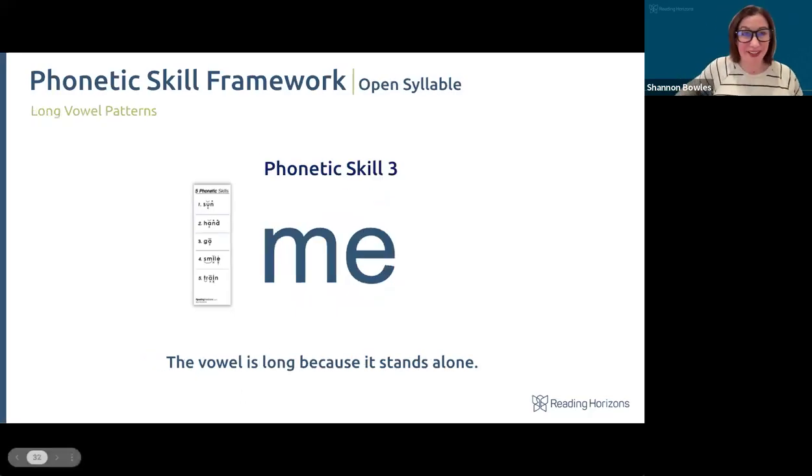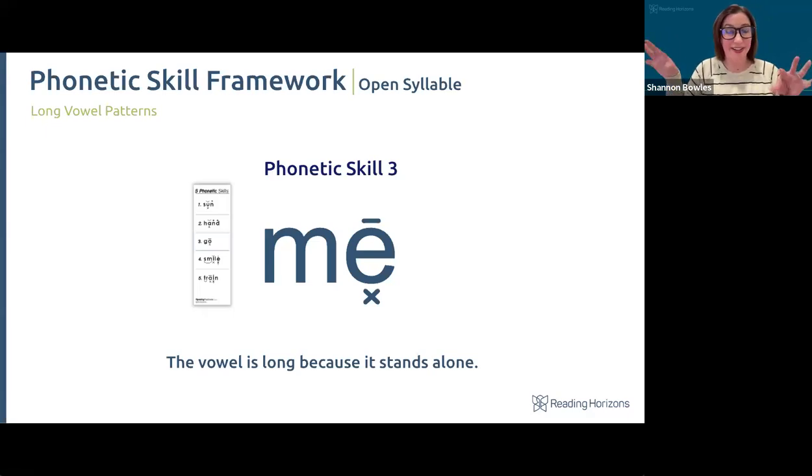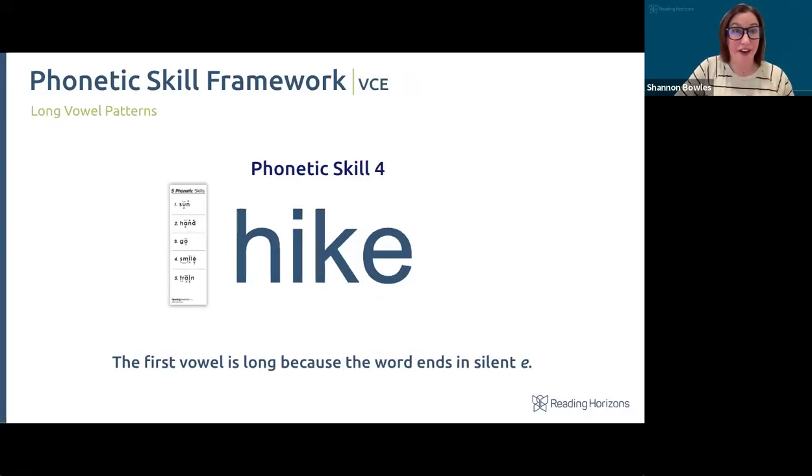Phonetic skill 3 is an open syllable. So left to right, we identify the vowel E, and then coming up and around the end, we don't see anything following the vowel, and there's no previous vowels. So we say the vowel stands alone. When the vowel stands alone, it will be long. This word is me. Those first 3 phonetic skills represent our most common syllable types. And once students master those, they can already attack about 75% of the text we put in front of them.